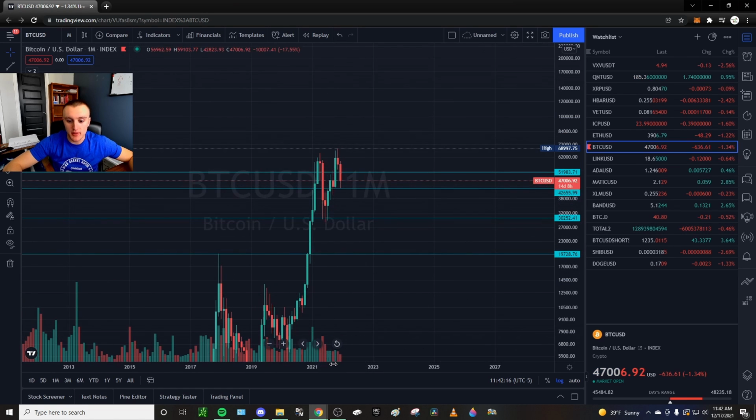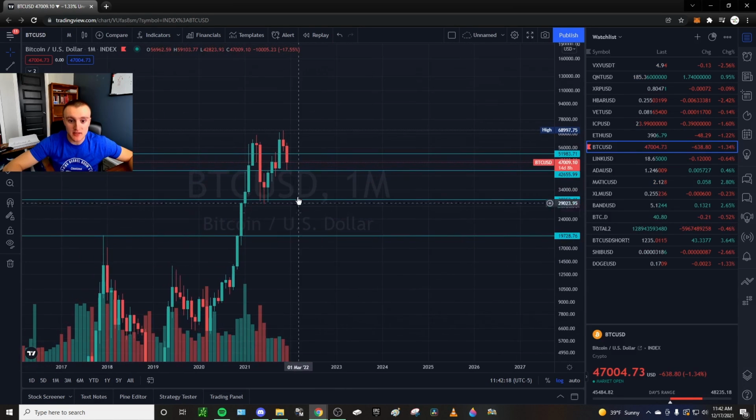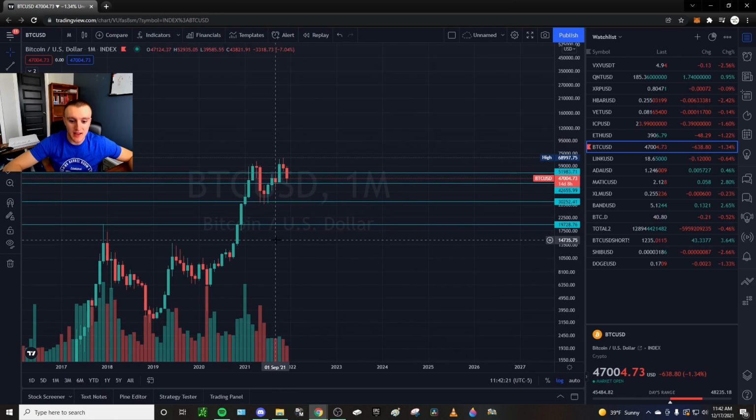Now, if we jump over to the monthly here, we can see that we actually have decreasing volume. We have 14 days left, so anything can happen.